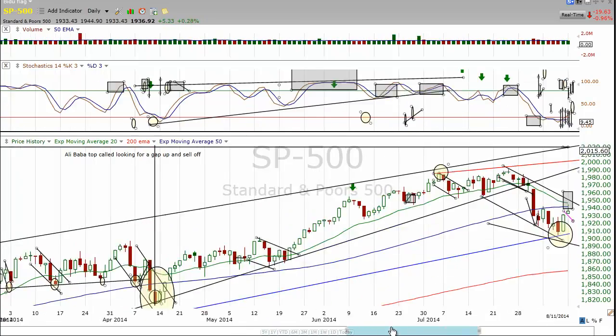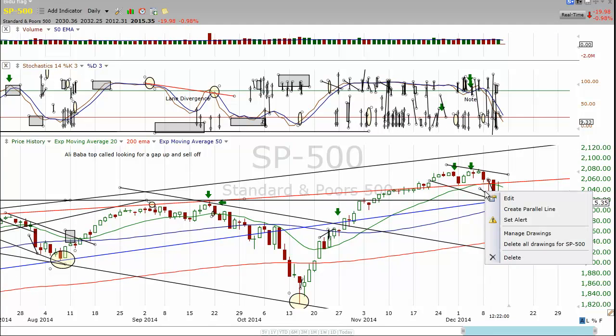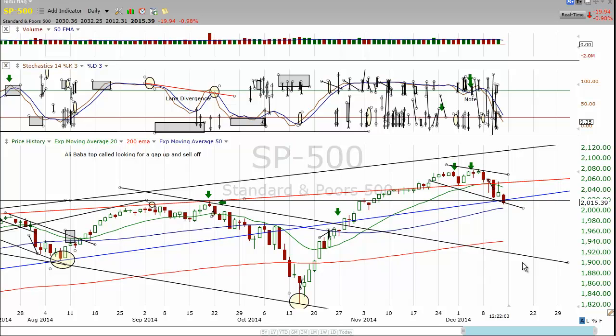So we're going to look for that big candle. So we have that pullback. It's a steep pullback. It seems like more of a news-related event as we take down some levels, and the oil trade and everything that's pushing this one down.